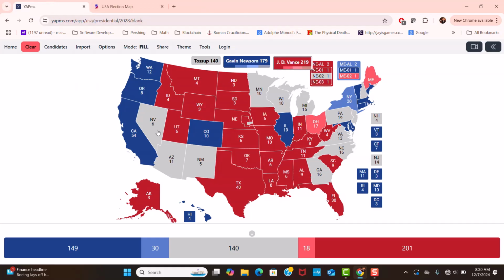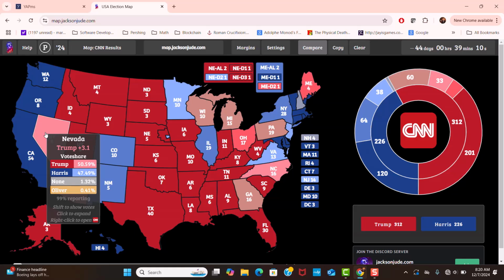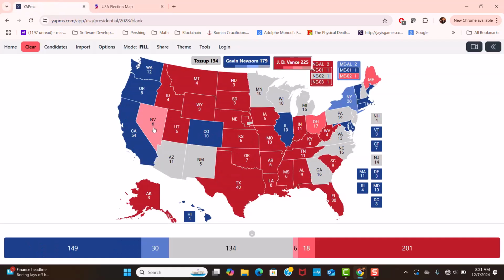Let's start off with JD Vance. I believe that Nevada will be a lean margin. We see that Trump won it by 3.1%. Republicans have actually done pretty well in Nevada. They won the governorship there in 2022, and Nevada's a right-trending state, especially because of the rules turning to Republicans, and so I believe that JD Vance would win this by a lean margin.